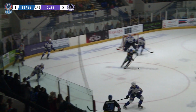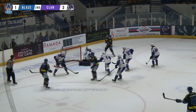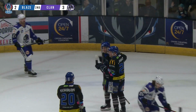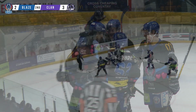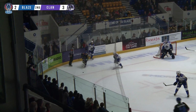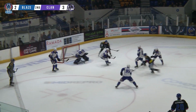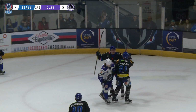Laporte had a similar chance earlier in the game as Ferrara turns and shoots, blocked. He's got another chance on the back door, and the Blaze score! Andrew Johnston, his second of the evening. And the Coventry Blaze get a big goal right before the break. And it's that line again, Stu, that the Blaze find energy off every single evening. That was the spark they needed.